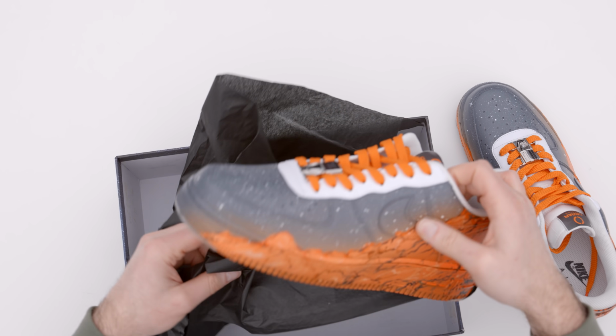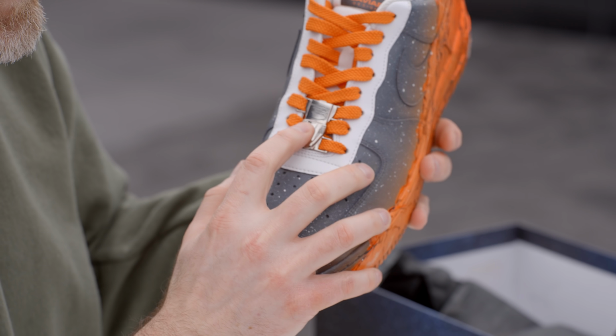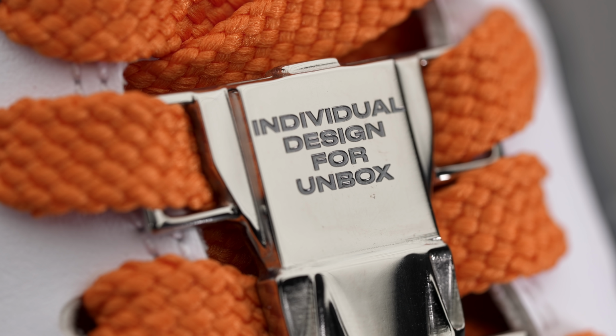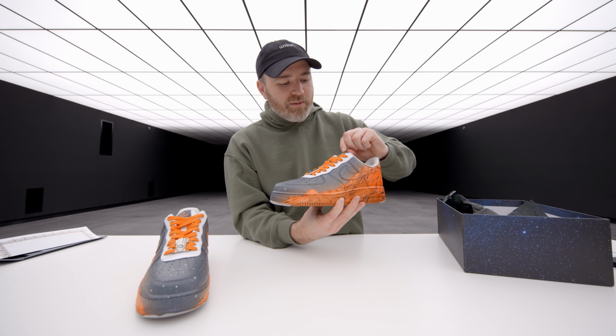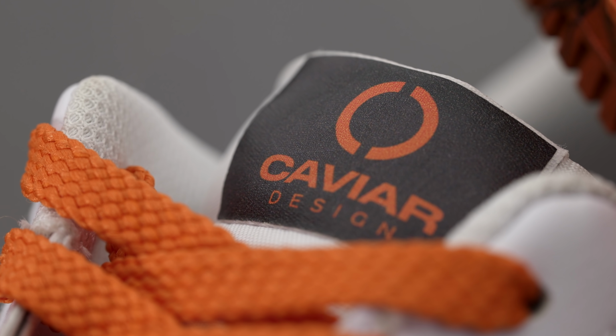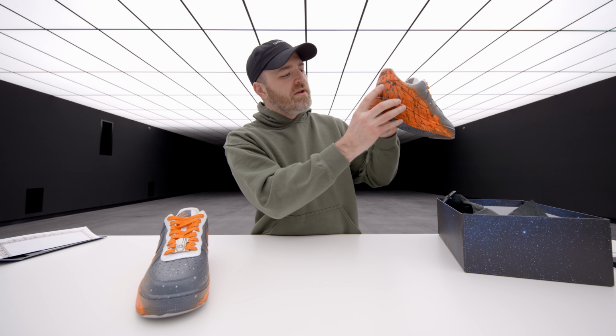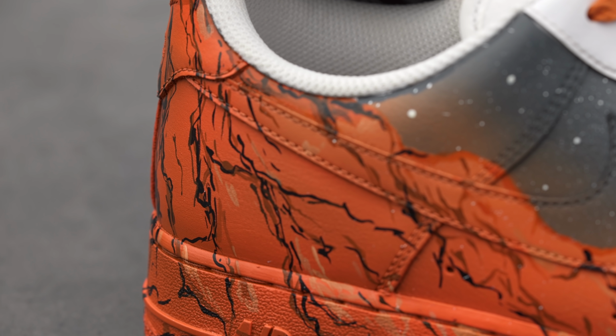And this one actually says something different on it. It does not have the Mylar in there. Instead, it says individual design for Unbox on the second spaceship on the left shoe. This tag up on the top, caviar design, replacing where it would normally say Nike there. Once again, based on the Air Force One. Look how the custom paintwork goes through the actual threaded logo on the back. That's pretty wild. And of course, all the other areas where you have three-dimensional aspects.